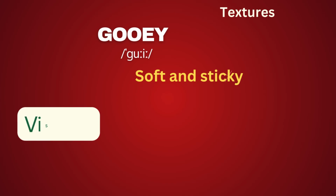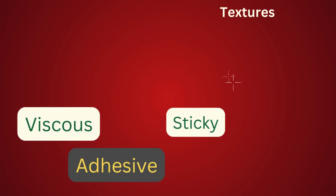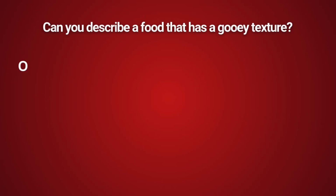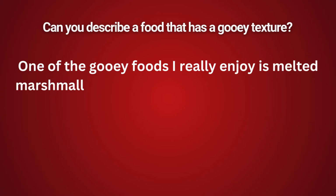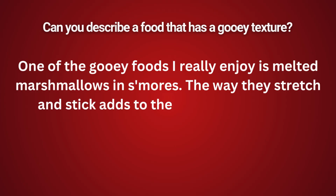Gooey. Soft and sticky. Viscous. Sticky. Adhesive. Tacky. Can you describe a food that has a gooey texture? One of the gooey foods I really enjoy is melted marshmallows in s'mores. The way they stretch and stick adds to the fun of eating them.